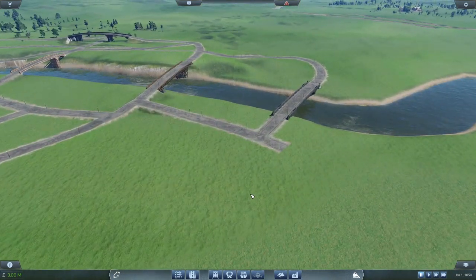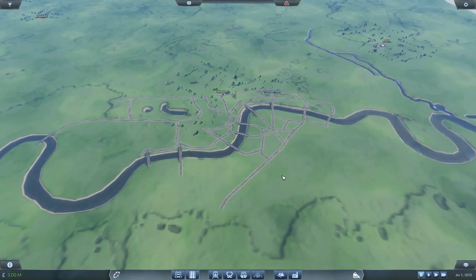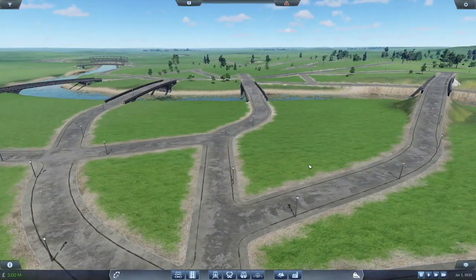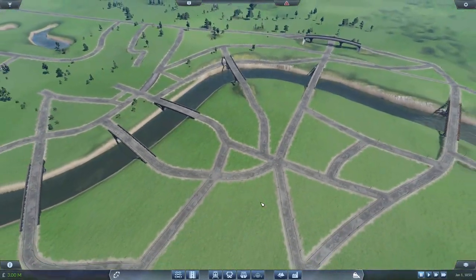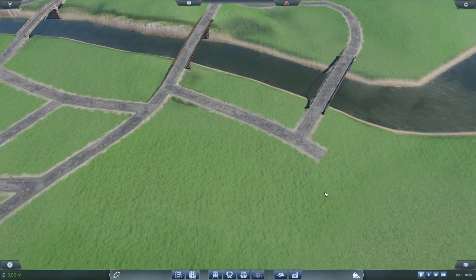It's a shame we can't do micro-size. If there was a way to micro-size everything, that would be incredible. All the buildings micro-sized, all the roads micro-sized, all the cars micro-sized, that would just be amazing. But unfortunately, we cannot do that.